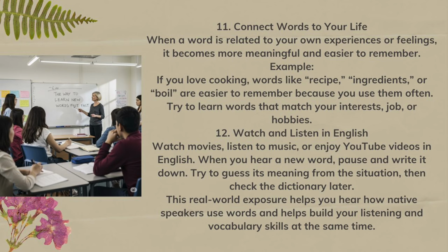12. Watch and listen in English. Watch movies, listen to music, or enjoy YouTube videos in English. When you hear a new word, pause and write it down. Try to guess its meaning from the situation, then check the dictionary later. This real-world exposure helps you hear how native speakers use words and helps build your listening and vocabulary skills at the same time.